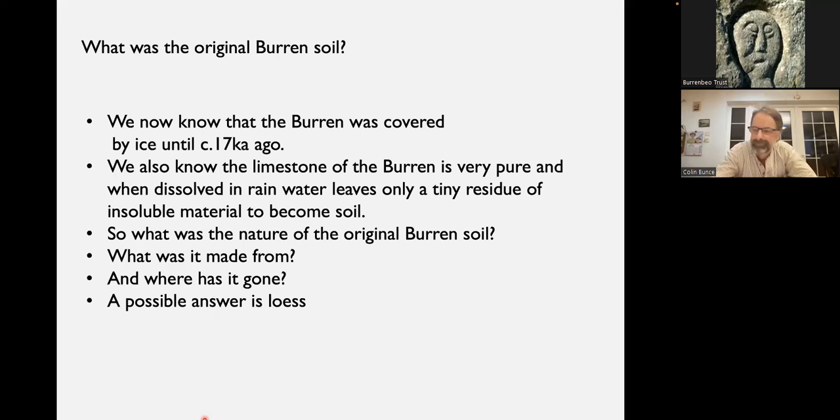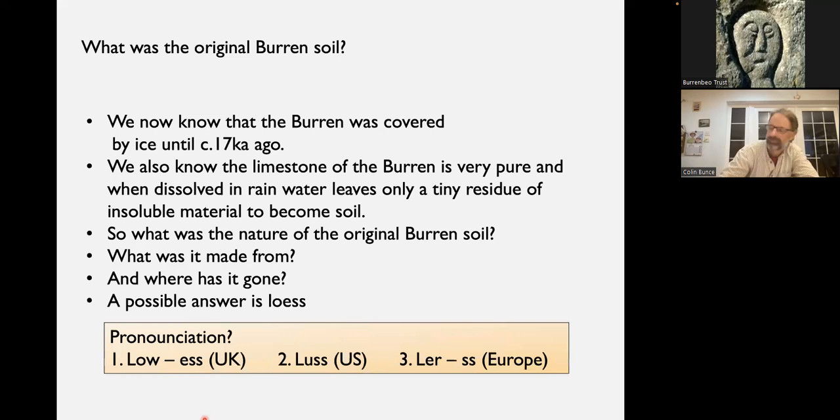So a possible answer is this word here, which you can see at the end of the screen. And the first problem we have is how to pronounce this word. When I started this project, I started calling it Lewis. And this is the way that it's normally pronounced in the UK. And I'd say anybody in Ireland who might have read about this before would call it Lewis.